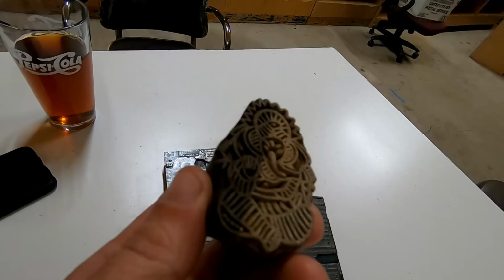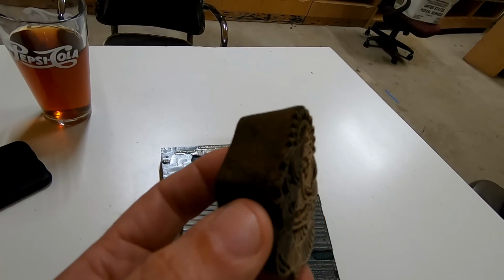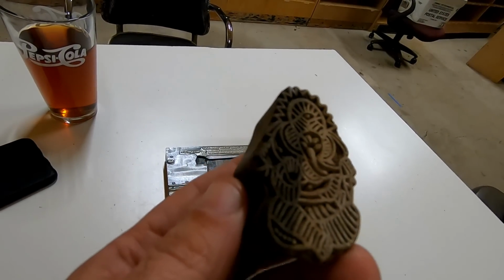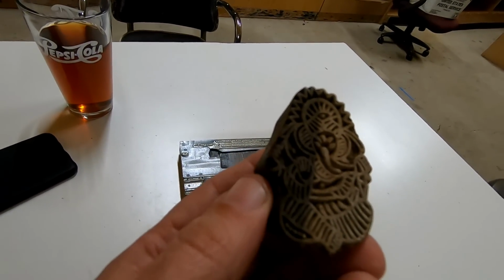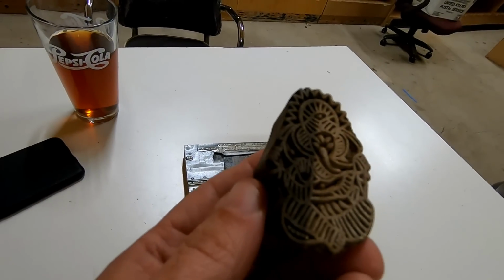And that's Ganesh. That's basically a god. It would be tied to Hinduism. It's a nice piece. For $3, I should easily be able to get 25 to say $45 just because of the figure that's on it.